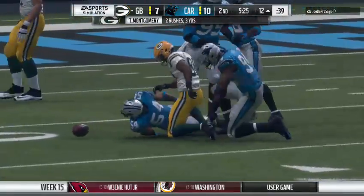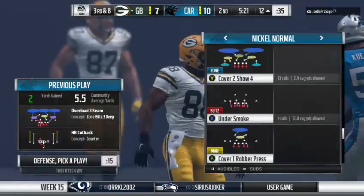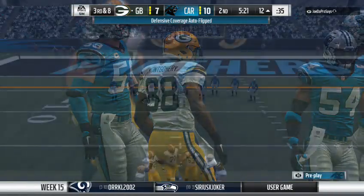It's cold-blooded. Cold-blooded. They only got a couple on that one, so not a ton of help. They'll have a 3rd and 8 forthcoming.